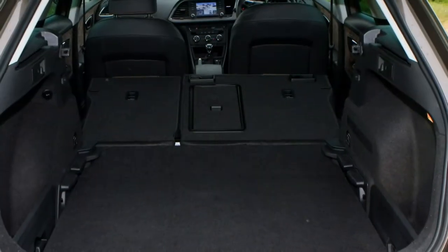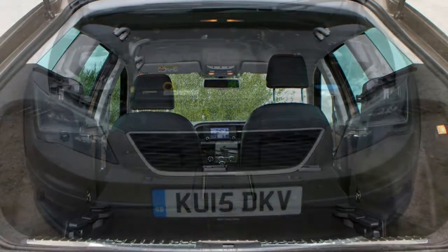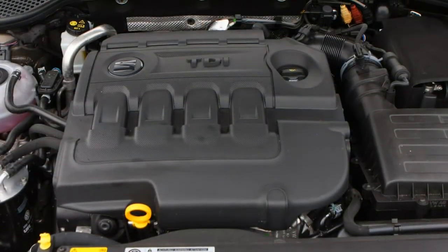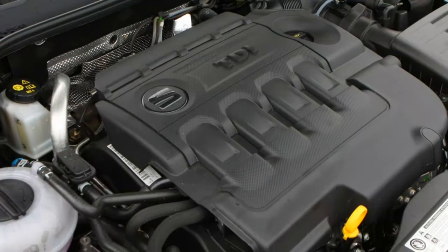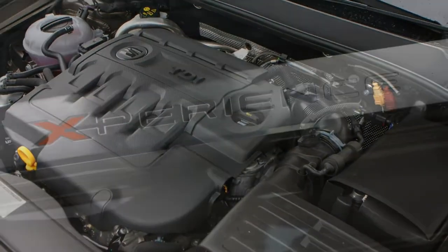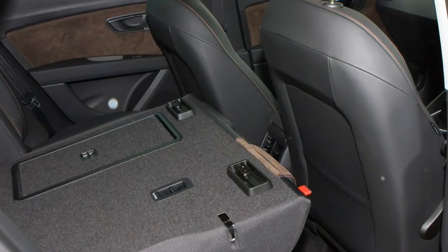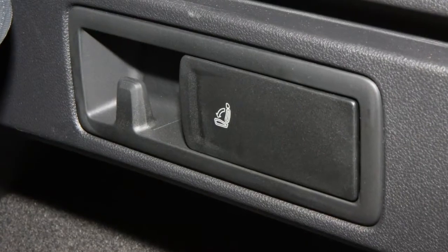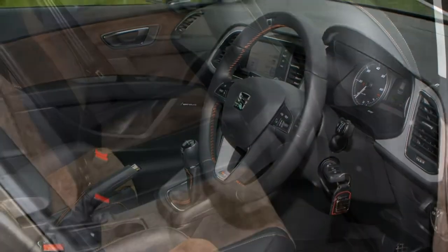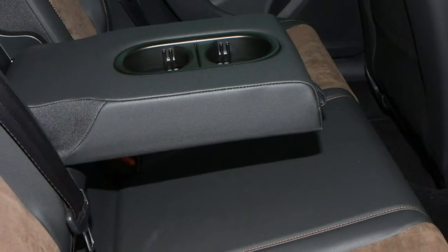Leon safety levels are high. 5 stars from Euro NCAP for the regular Leon. Extra safety features may be added. It's unlikely that the SEAT Leon X-PERIENCE will have its safety levels verified with a specific Euro NCAP crash test, though the Leon hatchback was put through its paces and awarded the full 5 stars back in 2012. As such, a Leon X-PERIENCE is expected to be just as safe.